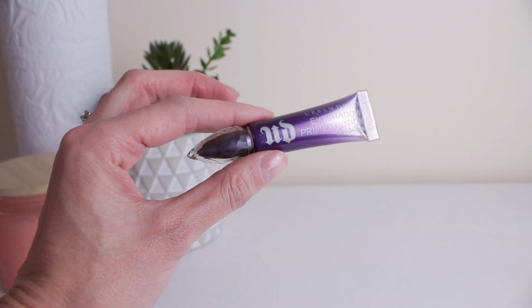Right, let's get going with the look. So the first thing that I'm going to do is apply some eyeshadow primer, and the one I use is always the Urban Decay Anti-Aging Eyeshadow Primer. So as well as prolonging the wear of the shadows and intensifying the colours, it also has anti-aging benefits, so that's great for me.